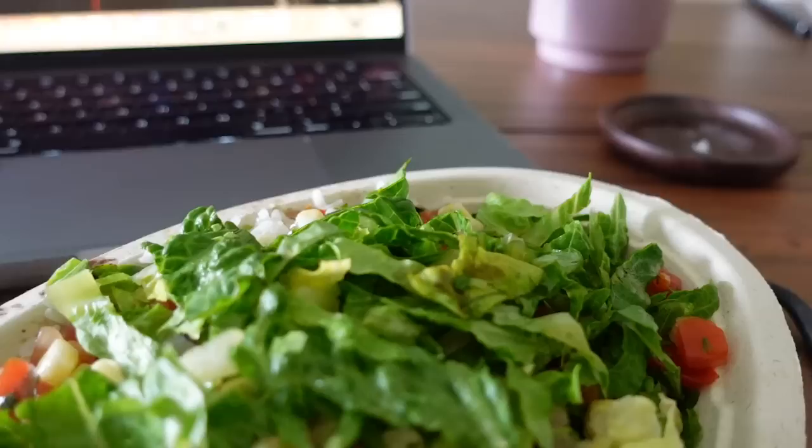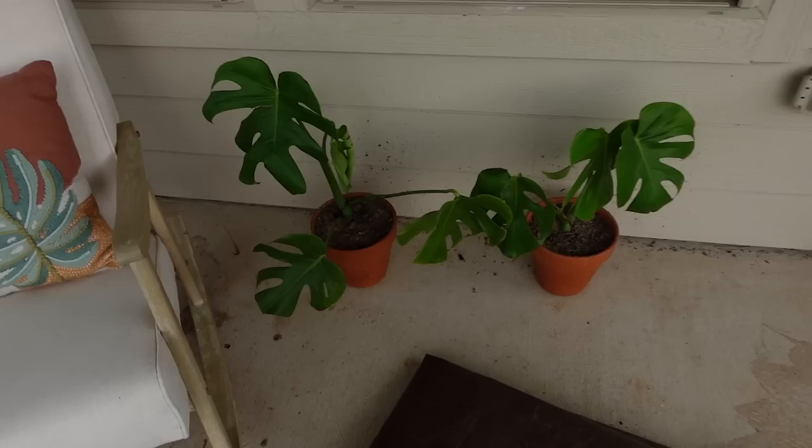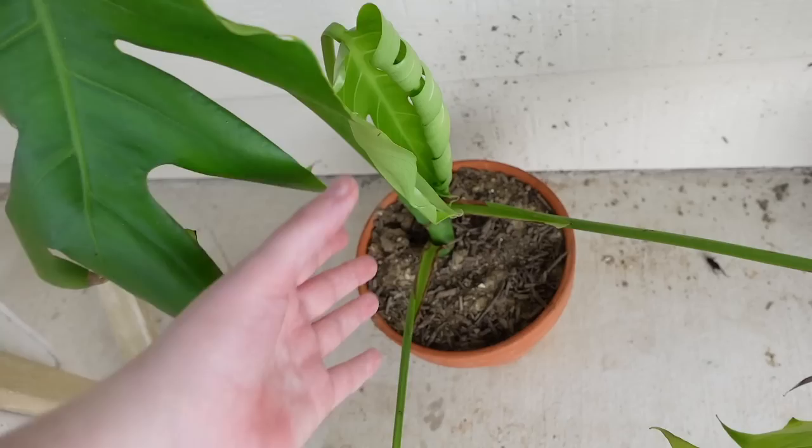Storm Chaser Liv is back. Look at it, guys. Oh, it's beautiful. Also, let me turn the brightness back up so you can see the beautiness. The beautiness? Okay. Of this leaf. Look, we have a new one coming in. So now we have 1, 2, 3, and then 4 on here.